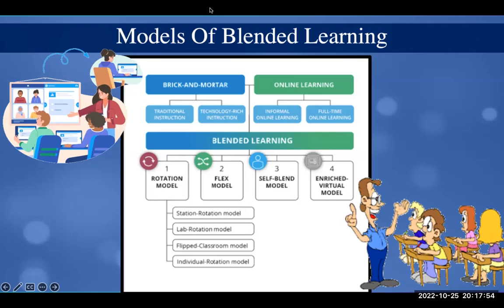Only 2 teachers understand what blended learning is. All others are left, I think. So, okay, no problem.